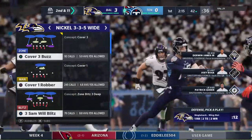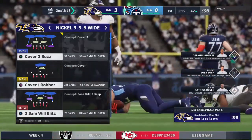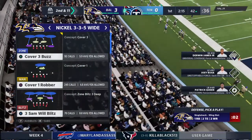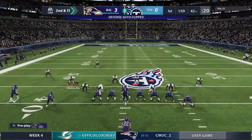With his size, he's a tough man to bring down, but they do a nice job there stopping his progress and not allowing him to get back to the line of scrimmage. Second and 11.